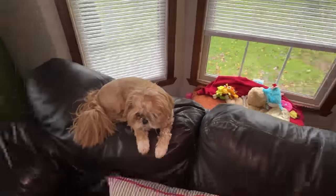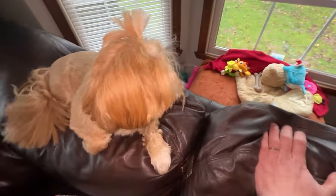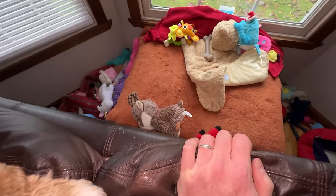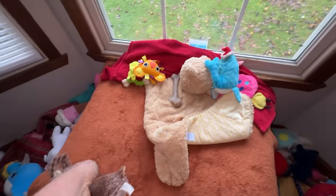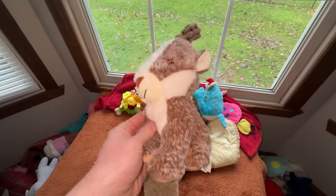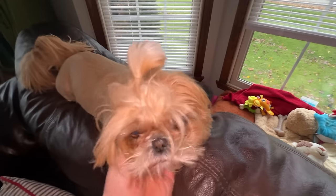We need an update on your stuffed animal, your toy selection. What do we got over here? We got a cupcake down there. Let's see what else we got. Oh, there's a narwhal. And then you've got, I think this is a donkey. It's definitely not a loon. I know that now. Right, Daisy? We need to get you a stuffed loon so you could tear that thing up.